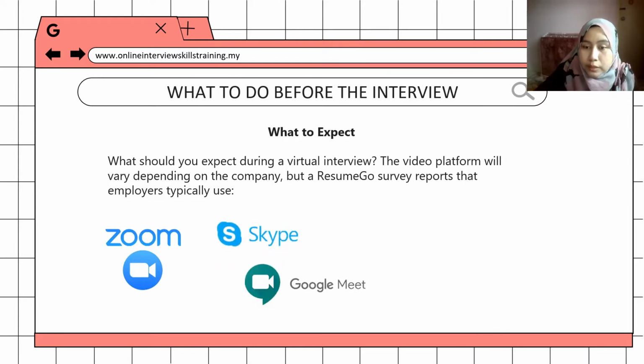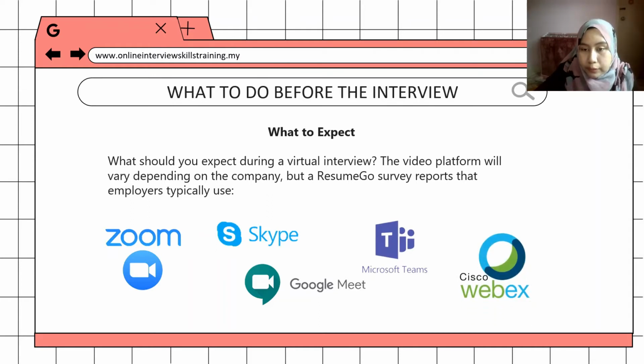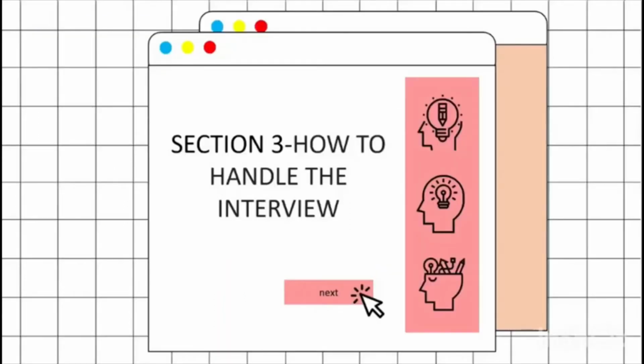Okay, the second one is Skype. The third one is Google Meet. Mostly universities use Google Meet to conduct online classes. The third one, Microsoft Teams. And the fourth one is Cisco Webex.